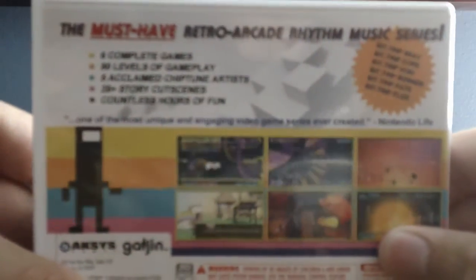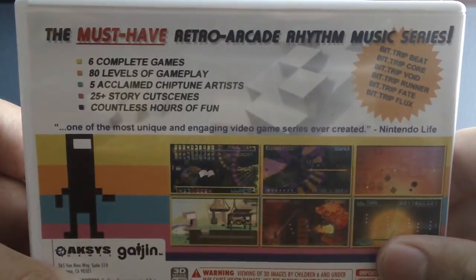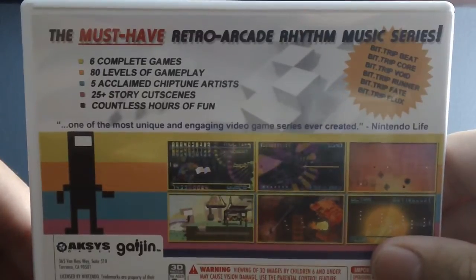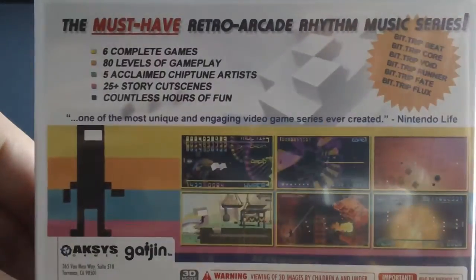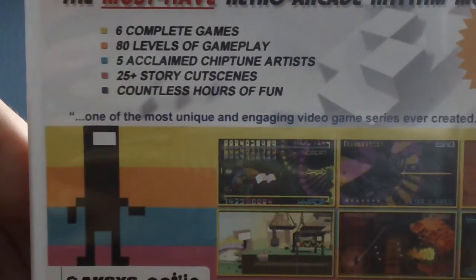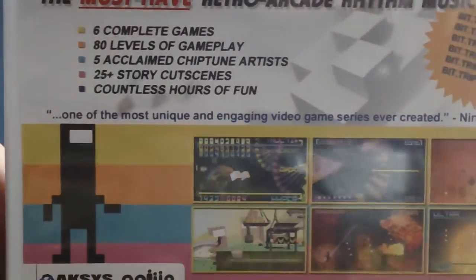And I can simply describe it with the description on the back of the box. The must-have, extremely must-have, retro arcade rhythm music series. This game cartridge features 6 complete games, 80 levels of gameplay, 5 acclaimed chiptune artists, 25 plus story cutscenes, and countless hours of fun. All true statements.